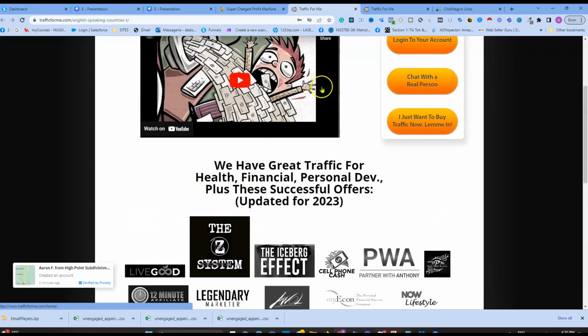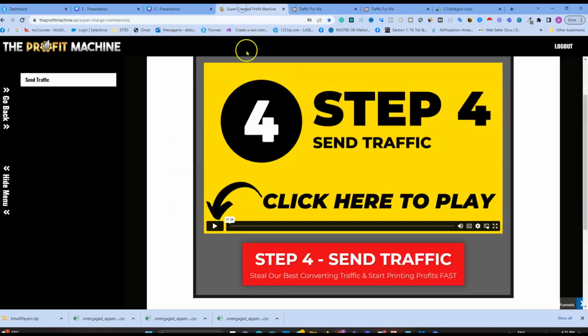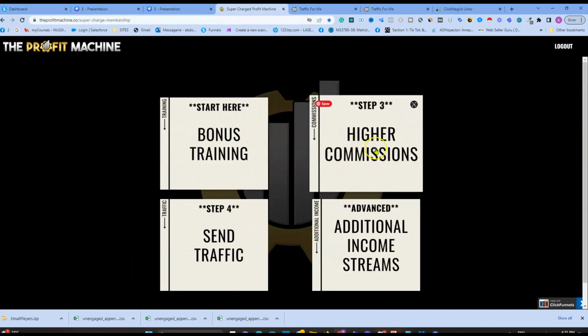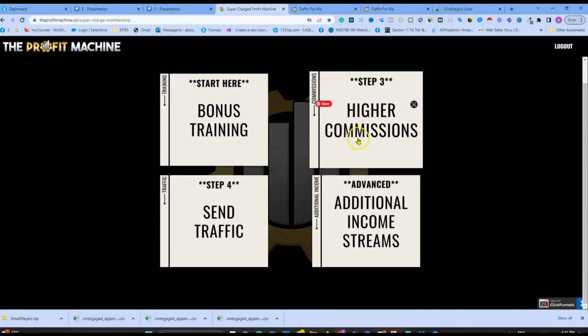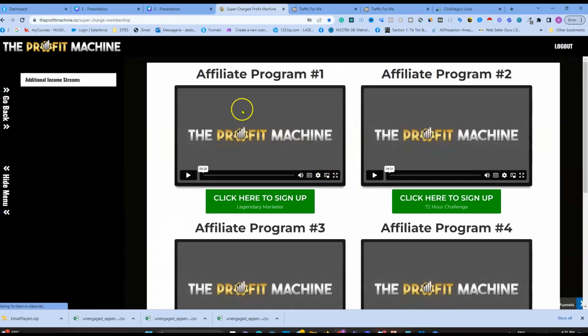What is important is to track what you're doing. Let's take this solo ad here. My opt-in page here is converting at more than 50%, which is great. That's what we are looking for, something that converts at least 50%. Let's quickly come here. We have step 3, then step 4, the traffic, and then the additional income stream.